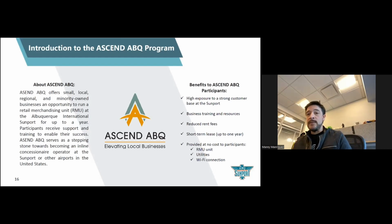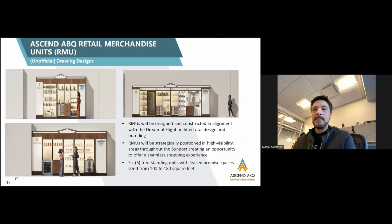And so you haven't missed anything. If you're wondering about this opportunity, you've not missed a thing. There'll be a lot more information available about it next year. So next slide, please. We included some design renderings just to show you what this will look like. So as I said, we'll be paying for the build out of these units. And we're very excited about the rollout of this program. Next slide, please.